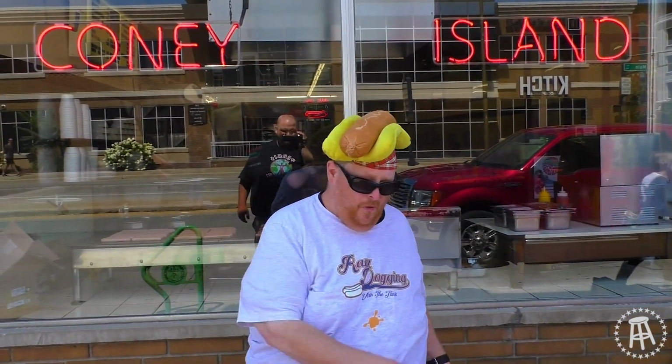All right, we're on the road, traveling around. A hot dog is the perfect meal. You know, I've raw dogged in West Virginia, Florida, Pennsylvania, Ohio, Chicago this year, and we're passing through Indiana. What a better place to stop for a nice hot dog for lunch. But Fort Wayne, Indiana, and they have this place in Fort Wayne.